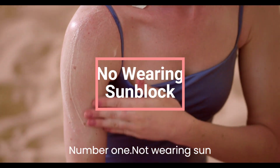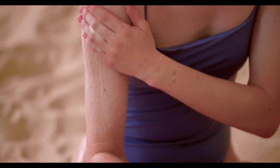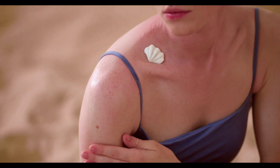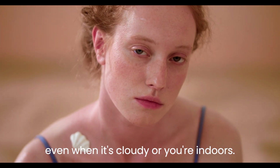Number 1. Not wearing sun protection. Sun exposure is one of the biggest culprits when it comes to skin aging. So, make sure you use a good quality sunscreen every day, even when it's cloudy or you're indoors.